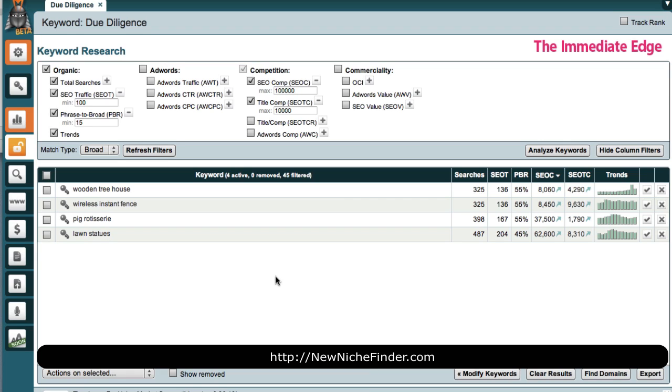So in the last video we got as far as these 4 out of the original 49 keywords that a particular site had sent out as being very good keywords to make a million, all that. Of the 49 that I've received in the past couple months, 4 of them still have possibilities.